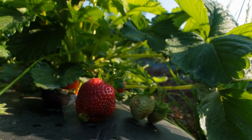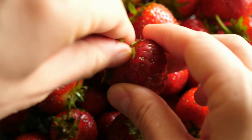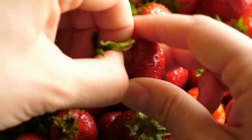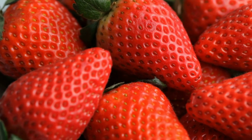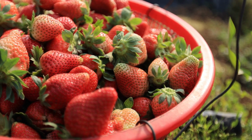When picking strawberries, be gentle. Grasp the stem above the berry between your thumb and forefinger, and pull with a slight twisting motion. Leaving the caps on the strawberries can extend their shelf life. Harvest regularly to encourage the plants to produce more fruit.